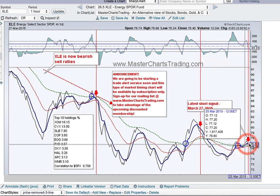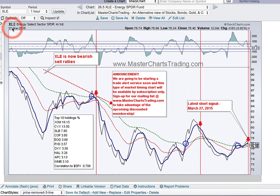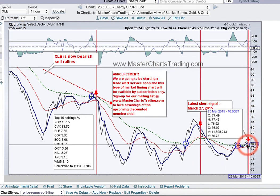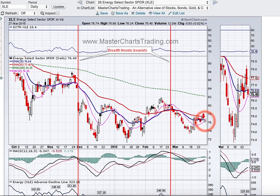So I went ahead and opened a small, or appropriately sized rather, inverse position in XLE. I'm playing it by ERY, the inverse 3 times ETF of energy, and I'm hoping for a drop to, at the very least, March lows, possibly even a breakdown and a retest of the December and January lows as well, depending on what oil does.